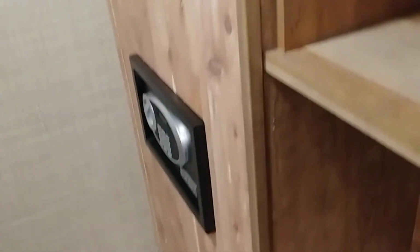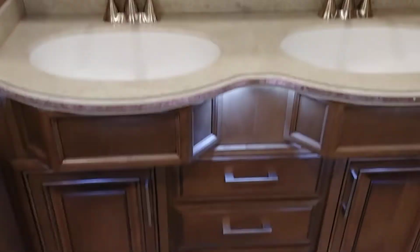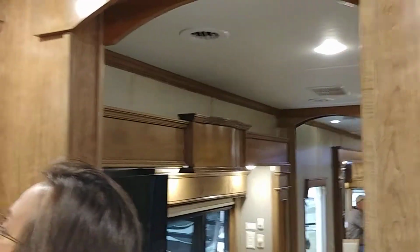Safety box. I don't see hookup for washer and dryer. Yes, it's in the kitchen. Oh, it's in the kitchen. Yeah, it's a stackable. Oh, it's a stackable. Cabinet. Oh, it's in the cabinet? Yeah. Wow, look at that. See, a lot of these are having the baseboard lights. But yeah, this is the route we were going to go because we're doing so much traveling.